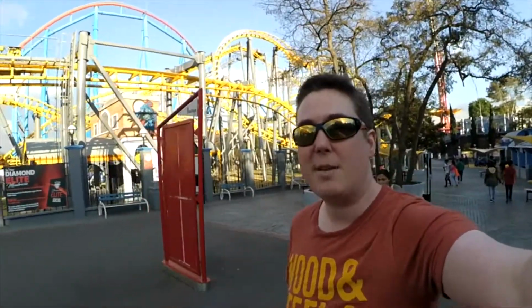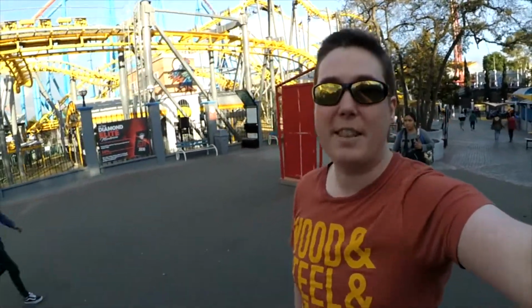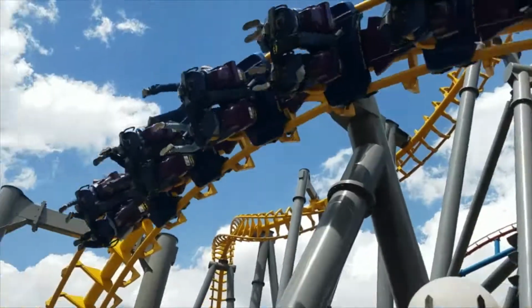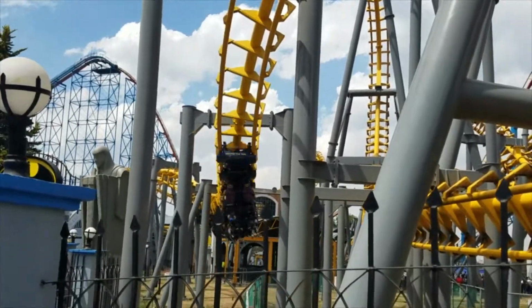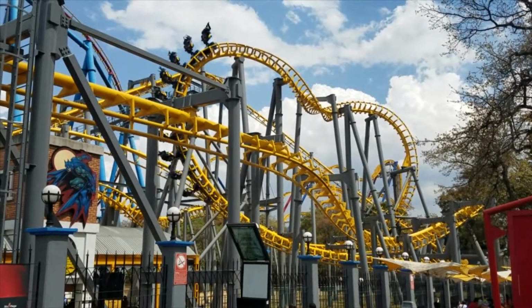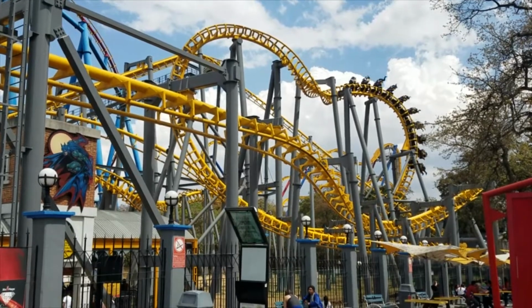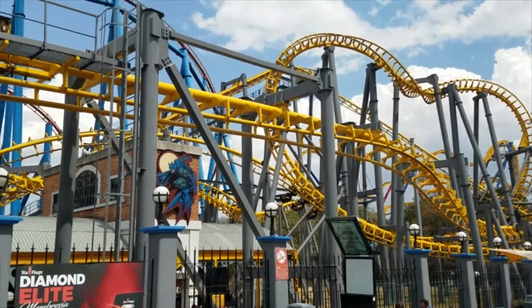I do quite like the colour scheme of this one though, it just really sort of stands out in the area, particularly next to Superman behind it. The bright yellow track and purple trains really do make it stand out in the Mexican sunshine. It's not the only ride in this area though, as there's also a version of the Justice League Dark Ride, but this seemed to be having a few technical difficulties.